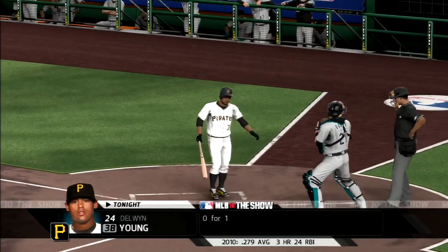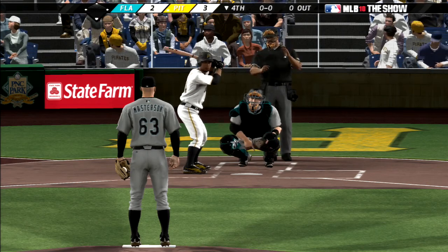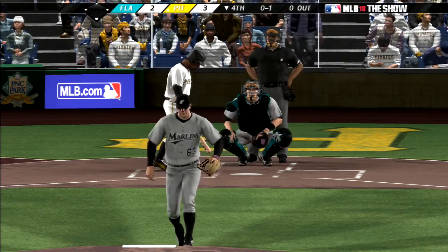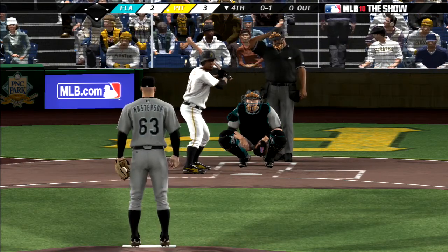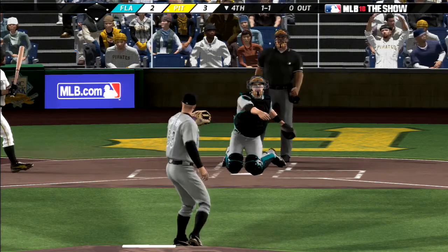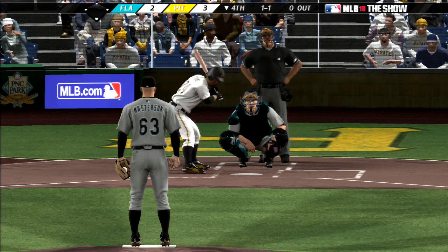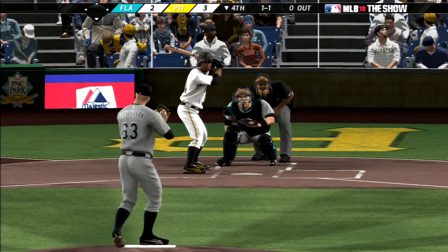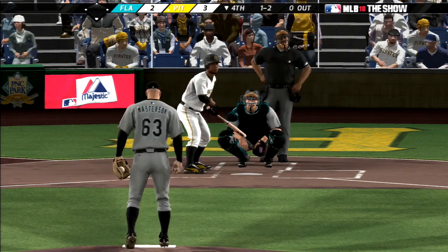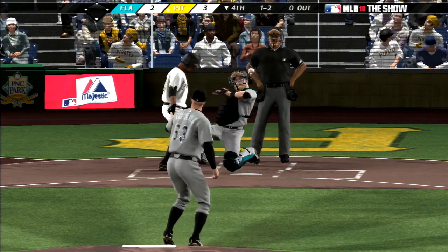Delwyn Young will lead things off here in the home half of the 4th. And here's a fastball called for strike 1. Up and in here as he had to bend out of danger. Slider clocked in the mid-80s there. It's a ball and 2 strikes. And here's one that barely misses off the inside corner, 2-2.